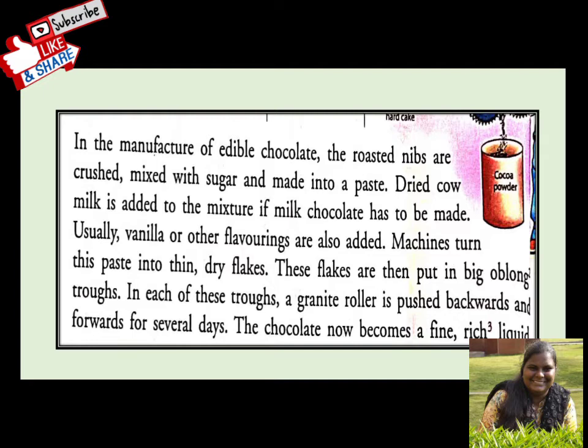Okay children, oblong means, what I can say is, it is like a rectangular shape. If you can see something over here, they have put it inside such kind of rectangular trays. So it is put usually in an oblong rectangular tray, and then a granite roller is pushed backward and forward, and this happens for many days, and then you get a fine and rich chocolate liquid. You know what this rich is? It contains a large amount of fat, butter and all those things. I'll show you the picture.